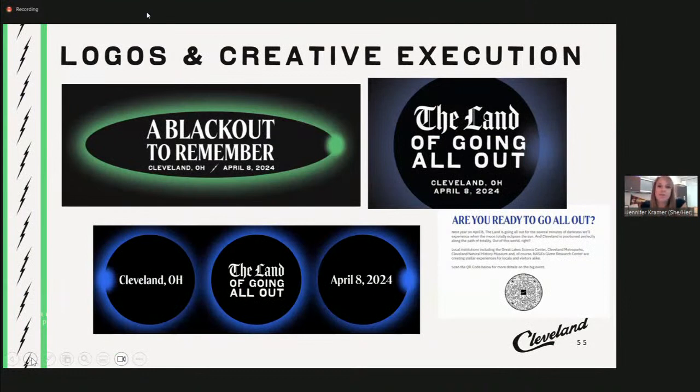So we do have two logo executions, brand statements. A Blackout to Remember is one. The leader of the two, though, is the Land of Going All Out. If you're familiar with Destination Cleveland's evolved brand, you'll see a lot of the Land and a lot of brand statements talking about our fine destination. With each execution, obviously, we're including the date of the blackout just to keep it top of mind, and then also the location that we want people to go to see the eclipse.